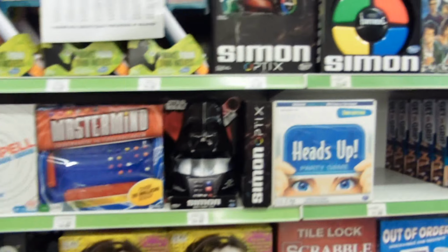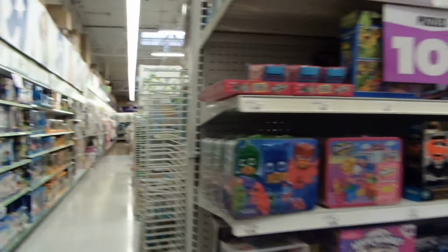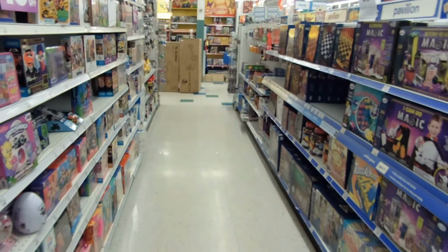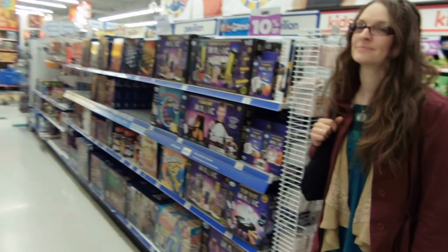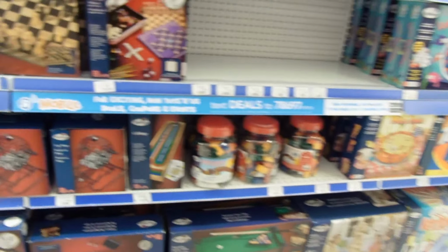And we got more games here. More, more, more, and more. Wait, there's more. A whole nother aisle of games. Some of these are puzzles. You know, this wall is puzzles. Chess and illusions of magic.